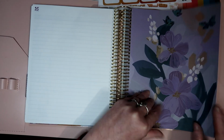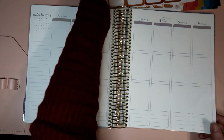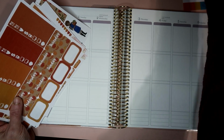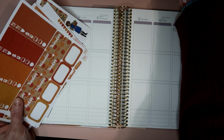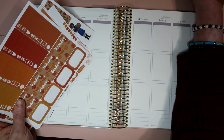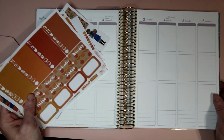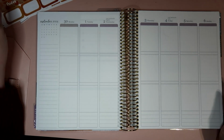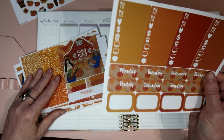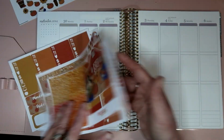The one I'm going to be using this week is called Pumpkin Picking. And we are going to be going to the pumpkin patch on Saturday, I believe, or maybe Sunday. I don't really want to go on Sunday because it's only open from 1 to 5. And we spent longer than that in there when we went last year.